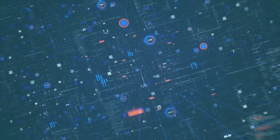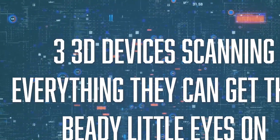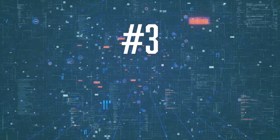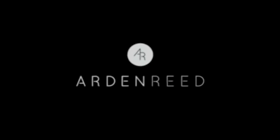Today, let's tech talk about 3D devices, scanning everything they can get their beady little eyes on. 3D devices. Number 3. The Taylor Truck with 3D body scanning, the future of custom, from Arden Reed. Arden Reed no longer exists. Oh, okay. We're getting that out of the way right up top.